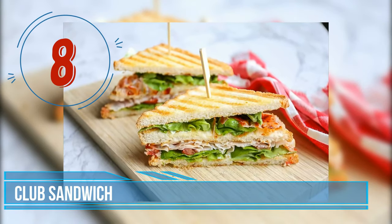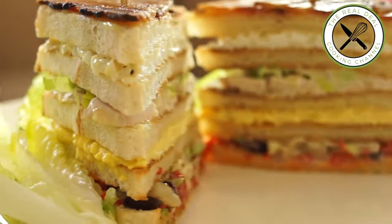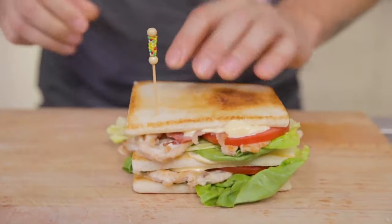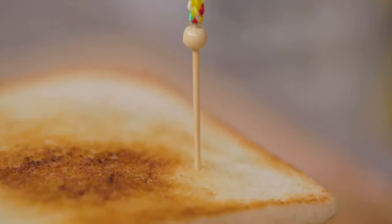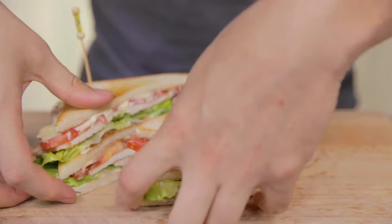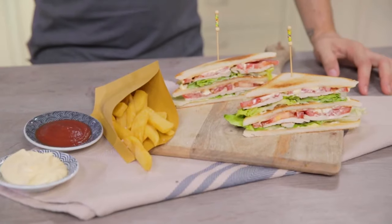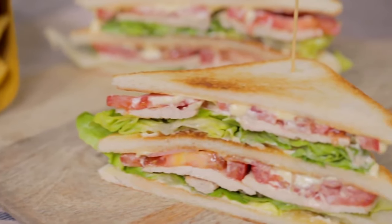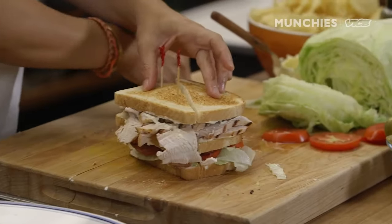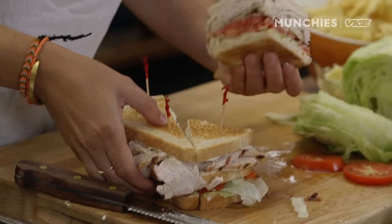Number 8. Club Sandwich. It's a true American street food icon, and the most popular snack in the United States. Although variations of the traditional club sandwich abound, the classic includes bacon, turkey or chicken breast, tomato, and lettuce leaves. All this filling is placed between several slices of toasted bread, smeared with mayonnaise. The finished club sandwich is usually cut into triangles when served, and often held together with wooden sticks. The club sandwich is an indispensable part of the menu at most hotels or resorts anywhere in the United States.